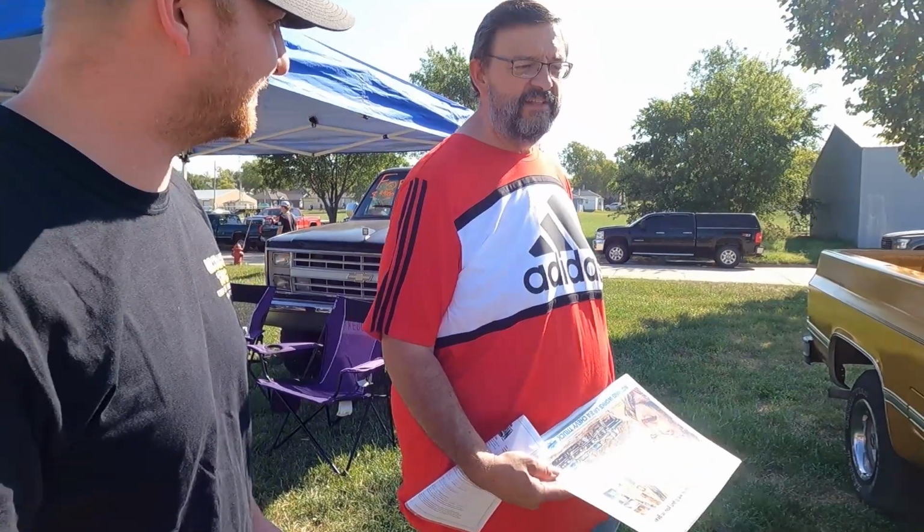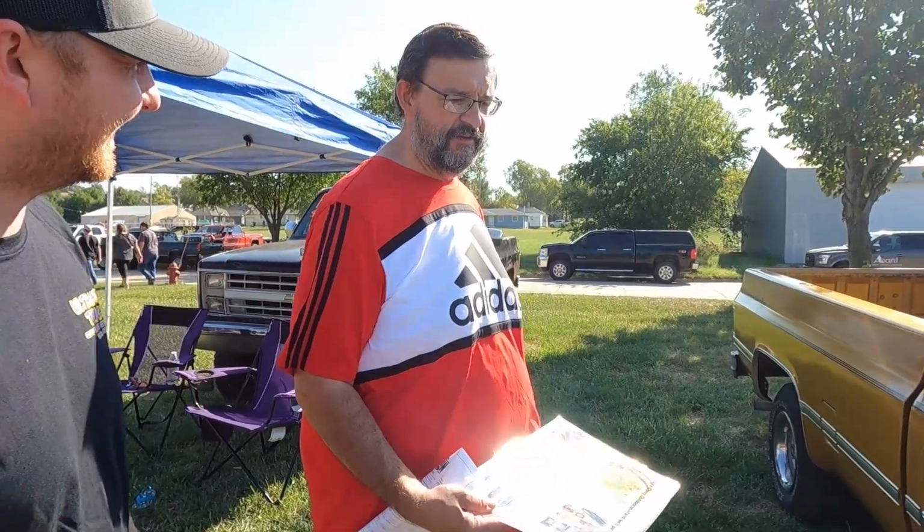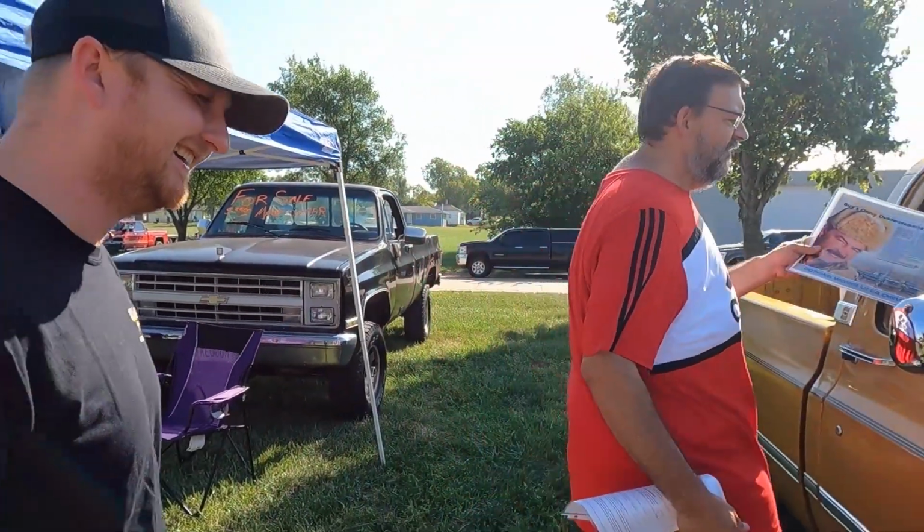This is a 6.2. That's really cool. It's got about every option you could get, positive rear end, but they put a painted bumper on it now. They must have run out of money or something. I don't know.